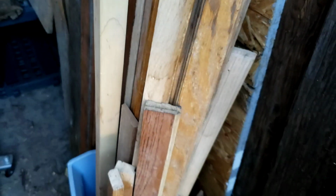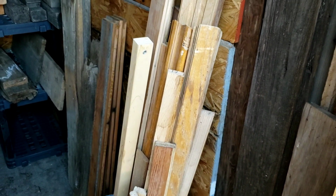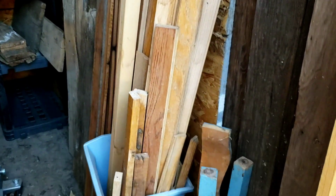Let me know in the comments if you hoard old oak flooring for projects, but I leave it for a bucket for $5 at the garage sale, and it may end up in the dumpster.